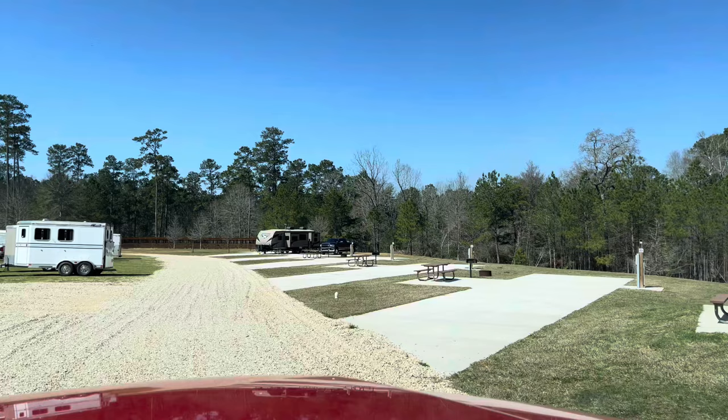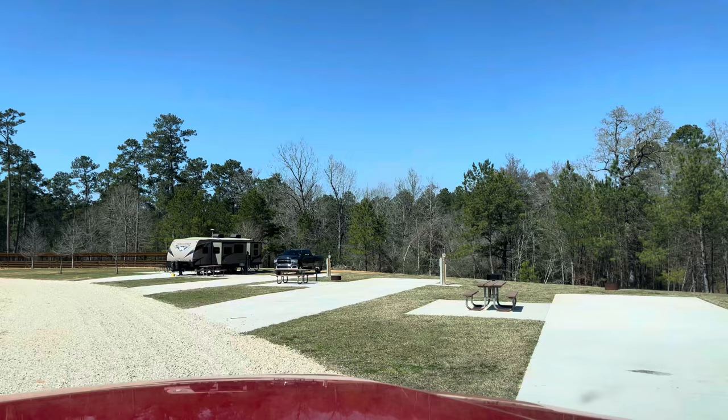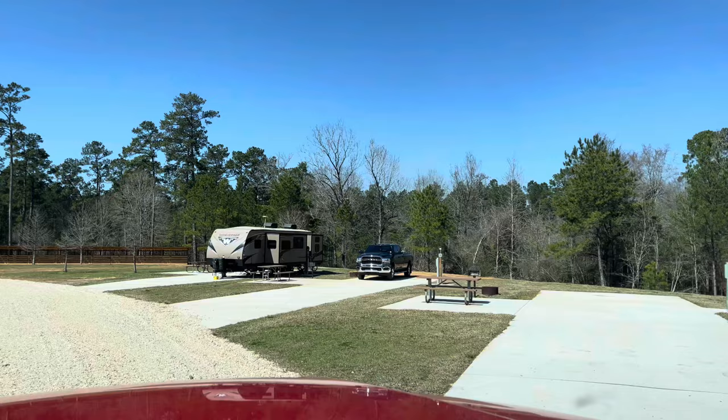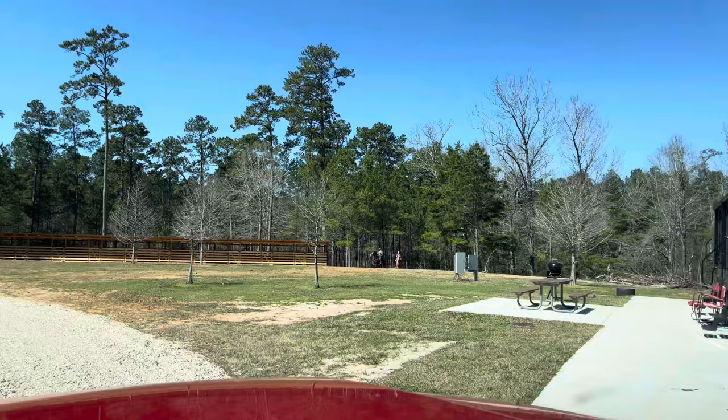Hold on. These trucks and horse trailers that you see, we did talk to Dusty. And Dusty said you can bring your own horse here and ride the trails. You park here and unload your horse. If you want to camp here, you can put your horse in the stalls that you're looking at in the front. And it's $3 per rider and $3 per horse if you bring your own horse to get on the trails. That's the price.